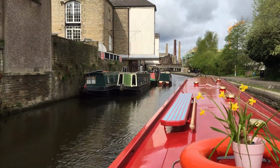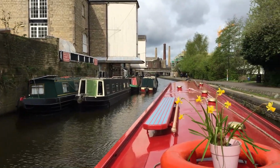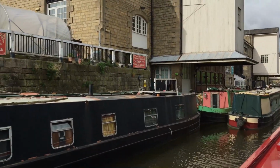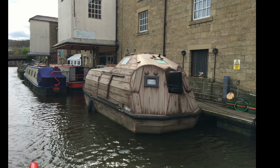We're coming into the historic market town of Shipley. Until the mid-1900s it had a thriving textile industry. The old wharf and loading sheds are now moorings for narrowboats, including this somewhat unusual one.